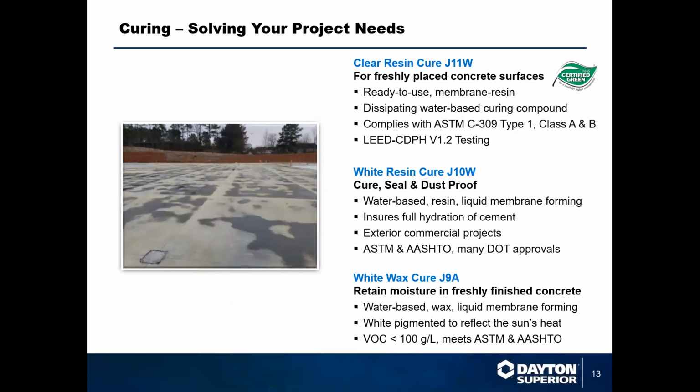It's a resin-based cure, but it has the addition of a reflective white pigment that's going to help maintain lower concrete temperatures in direct sunlight. That white pigment will help to reflect it, thus controlling the temperature within your concrete product much better. This is a great option for curing in warmer regions and when the curing process isn't under roof.